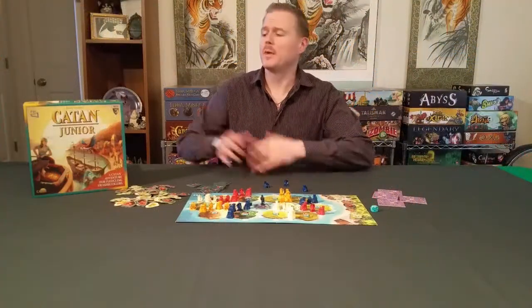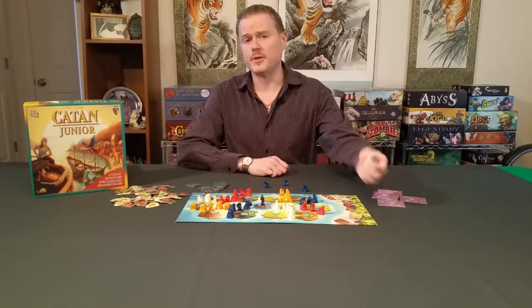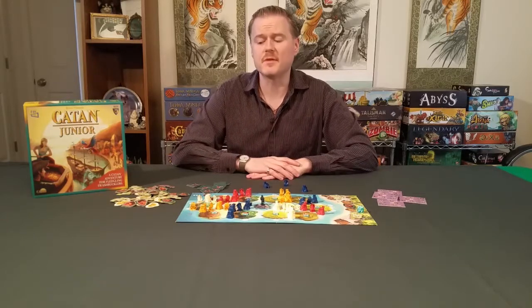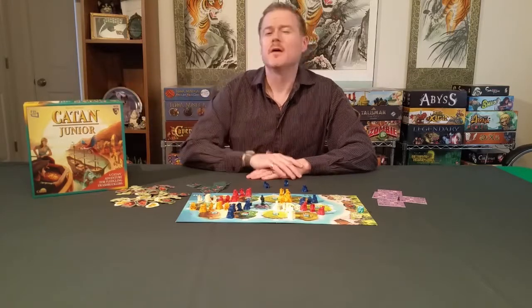And finally, at number 1, we have Catan Jr., the poster child for better family gaming. No longer are you stuck playing games where you're forced to roll a die, moving around a board, going in circles, trying to play very simplistic games with your family. Now you can play more complex games that are extremely family friendly.